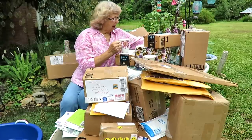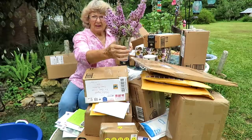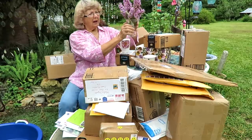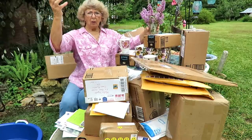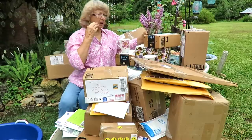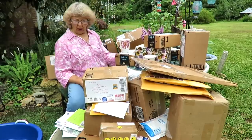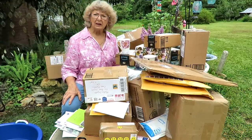And y'all, I got flowers down here. This is my butterfly bush blooms. They are so pretty. Y'all, I hope it does not rain, because it took me a while to get all this stuff out here, and it'll take me a while to get it up there, wherever I get.